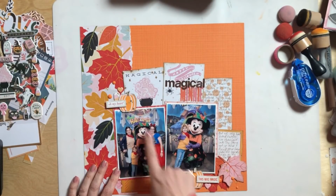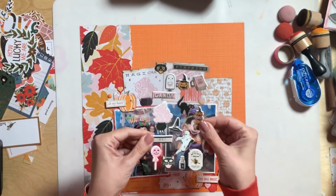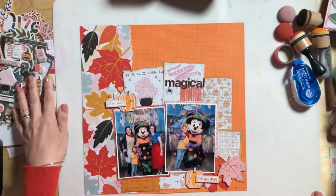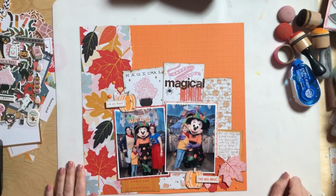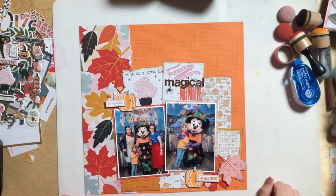Added another one of these, like I was saying, and then also put in some of these puffy stickers from the kit, the 31 puffy stickers. And yeah, I'm happy with that now. So yay! Sometimes you just gotta step away and then come back and it'll be all clear. Who knew? Yeah, happens to me too.